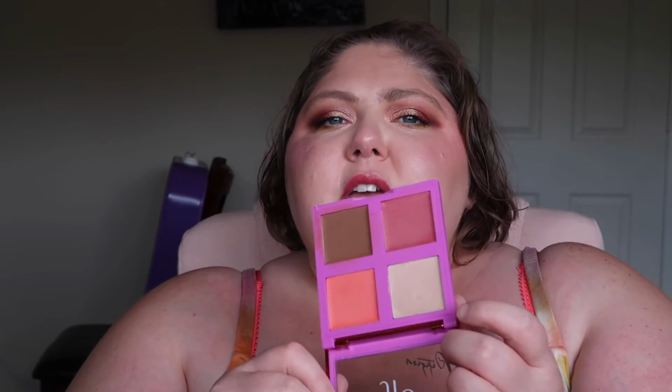I'm not the biggest fan of the highlight, so I don't know if I'll really use the highlight in the palette a lot, but it just feels like face gloss to me. It still feels sticky on my face, and I'm just not the biggest fan of that. I like mine to dry down, so I guess I like more of a putty formula when it comes to that. But I do like how glowy and gorgeous it makes my face look. I like that about it.